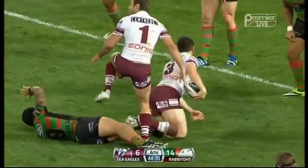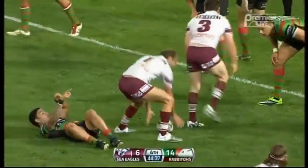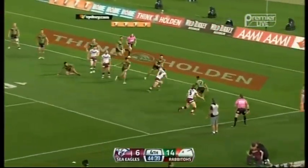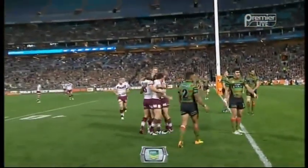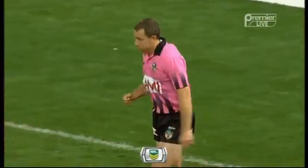Not even that. There's Luke lying in the back of the play the ball, and here it is to Ballin. Brilliant. Ballin has scored, and Brett Stewart, a brilliant piece of play by him.